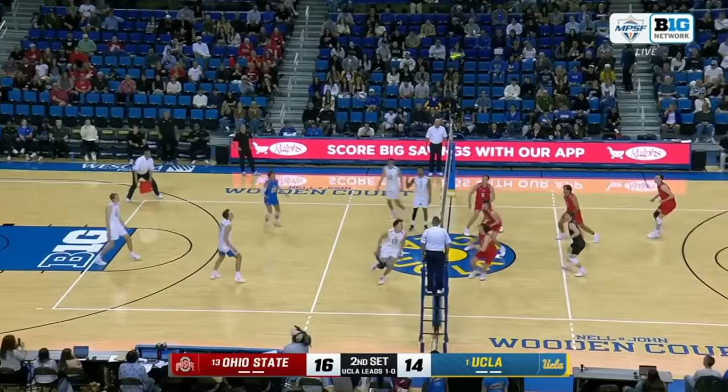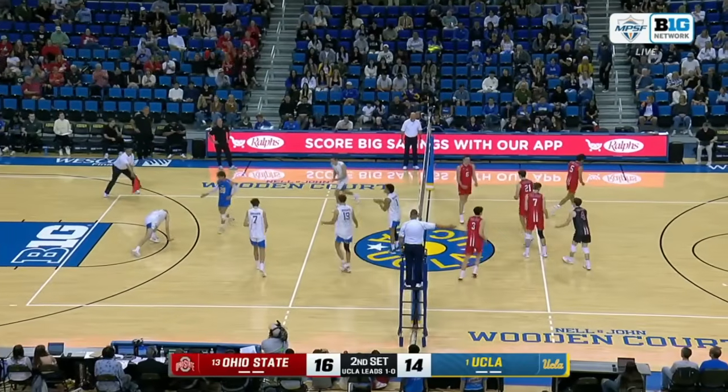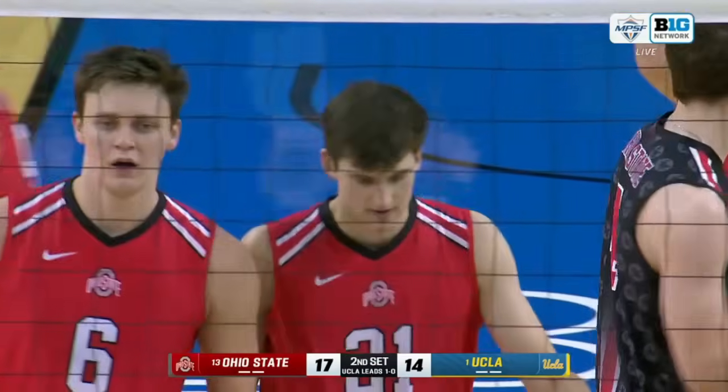Wetzel still having a big match. That over the top of the block. Dug by Rama. Nicely done. Grimm again. An exceptional setting running this offense by Daniel Henwood Rodriguez.